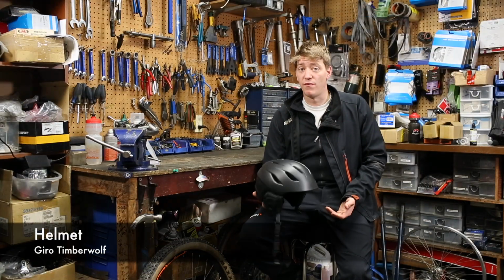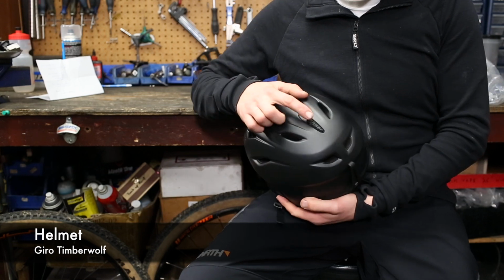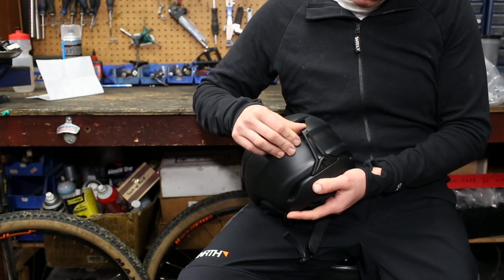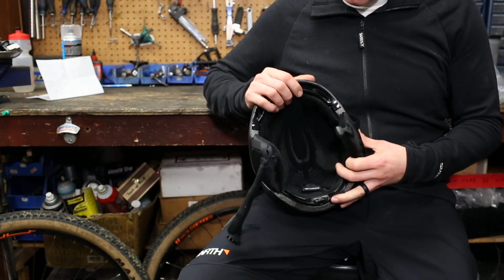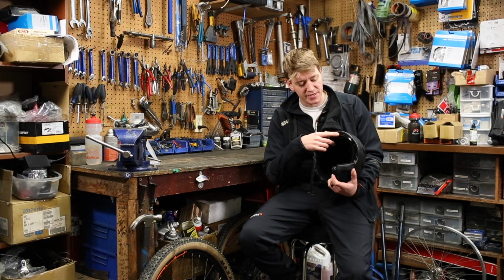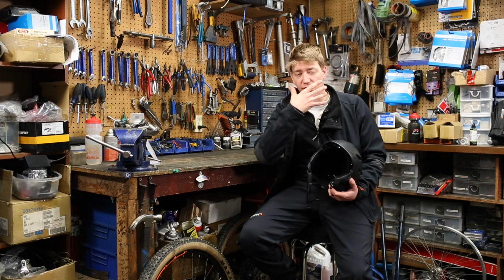We're also going to talk about the Giro Timberwolf helmet, which is a winter riding helmet. It's got a few features that make it awesome for cold weather. Firstly, it's got a nice fleece liner with ear covering. It does also have a stack vent here that prevents fogging if you're wearing goggles.